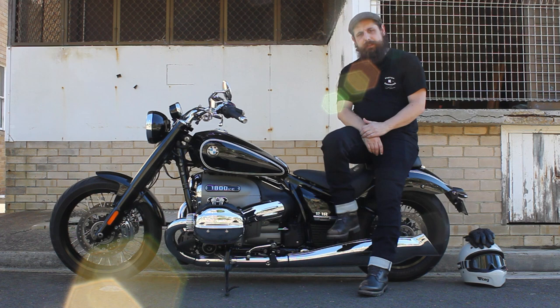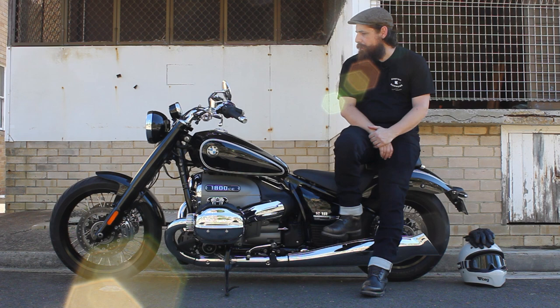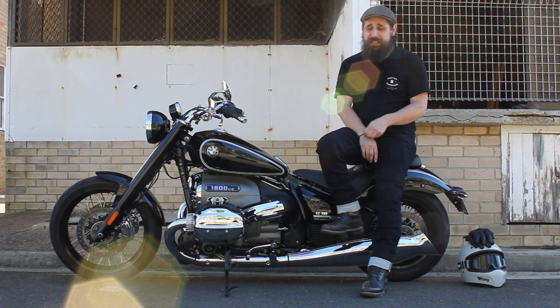Love them or loathe them, the fishtail exhausts. Beautiful, absolutely stunning machine to look at. The 1800cc boxer twin, it's a fantastic engine, plenty of grunt as you'd expect from 160 newton meters of torque.